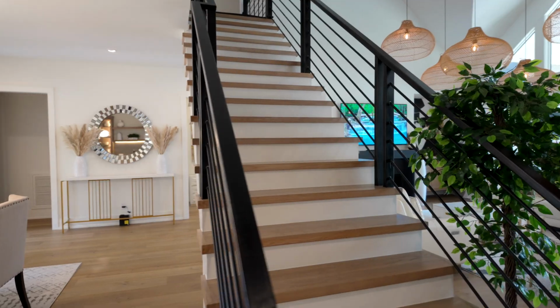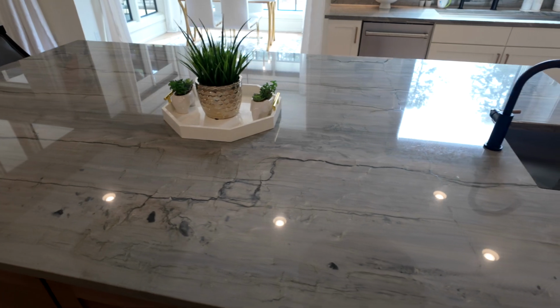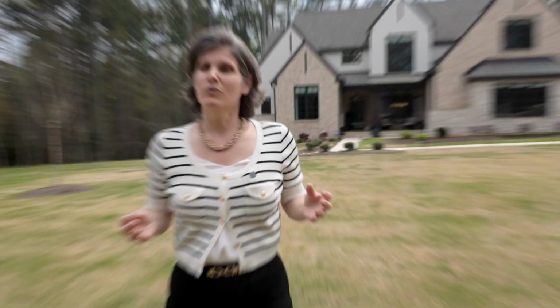Built by Spate Built Homes in 2022, this home features 5,600 square feet on 2 levels divided among 20 rooms. That's 5 bedrooms, 5.5 baths, a 4-car garage, and a level, pool-ready 1.86-acre lot. This home is a unique cross between modern farmhouse and what we're calling American Tudor. I know it might be a bit anachronistic to say American Tudor, but just look at these exterior features.